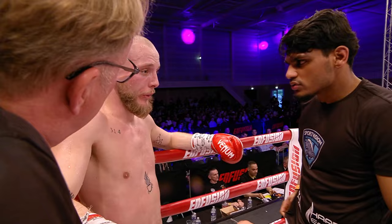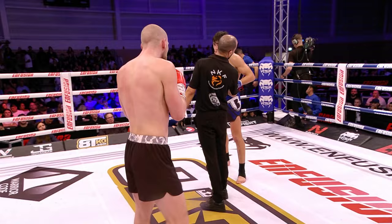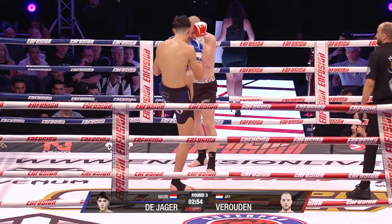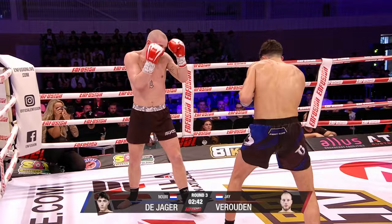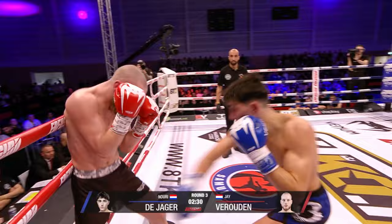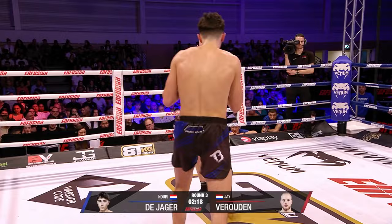Seconds out for the third round. He's got nothing to lose now, just fight. Such a nice high kick, comes in very quick. Hard inside low kick. Just dominating this third round, really, as he's done in the first and second. De Jager said he wanted to put on a spectacular fight and prove that he belongs in this Enfusion ring. He's from the team De Jager, so a family affair.